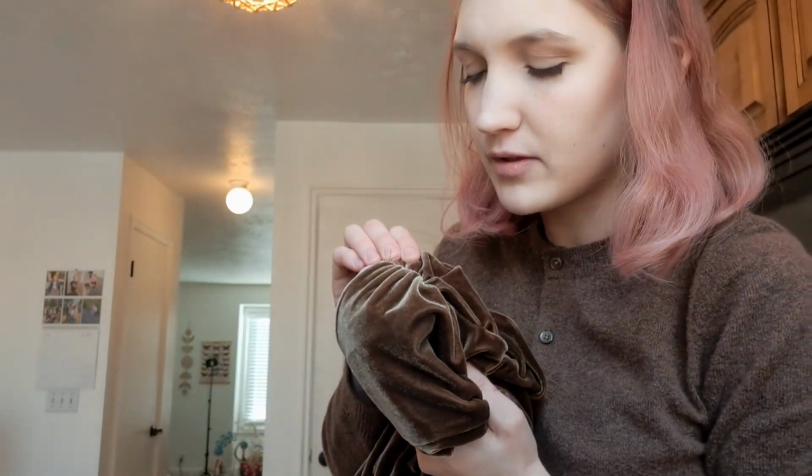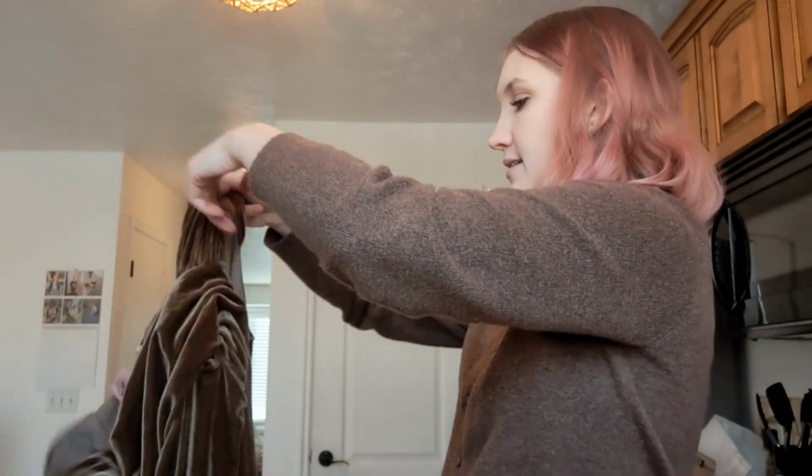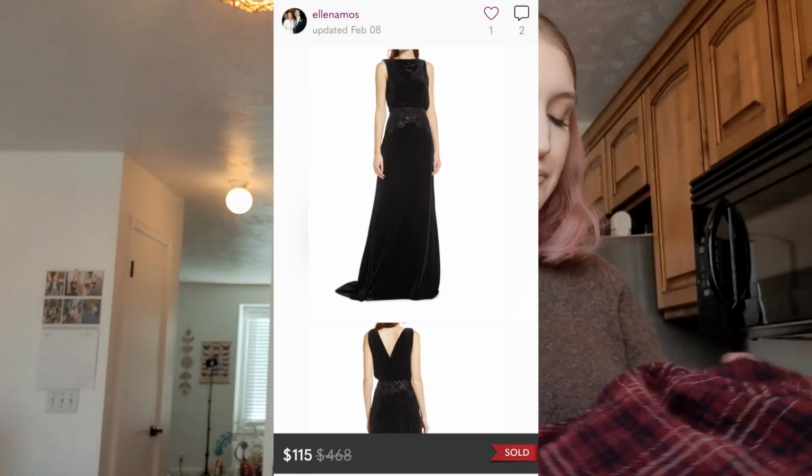There were some seams coming out right here, but I can just trim those off. It's just this really, really gorgeous dress, honestly. It's really pretty. So I'm really happy to have found that. And it was also $9. So great, great, great. Because I feel like at Goodwill, their formal dresses, they like to mark up now. So it's nice to find a thrift store that doesn't mark up the dresses and such. This velvet Tadashi dress sold for $115 on Poshmark.